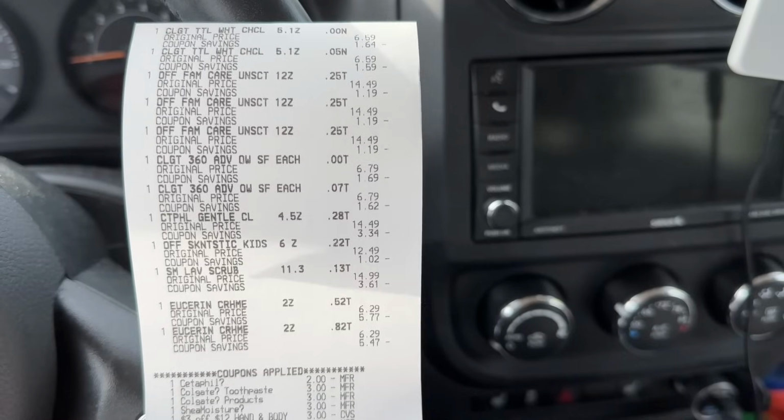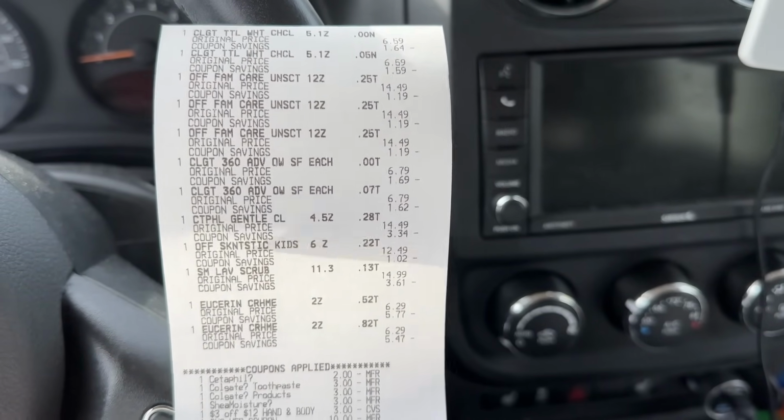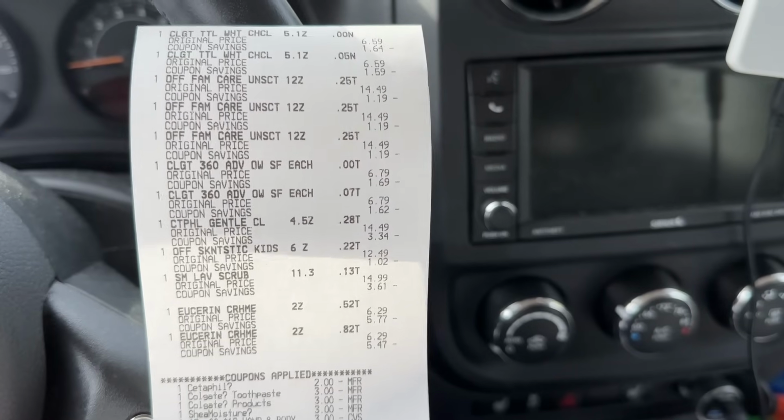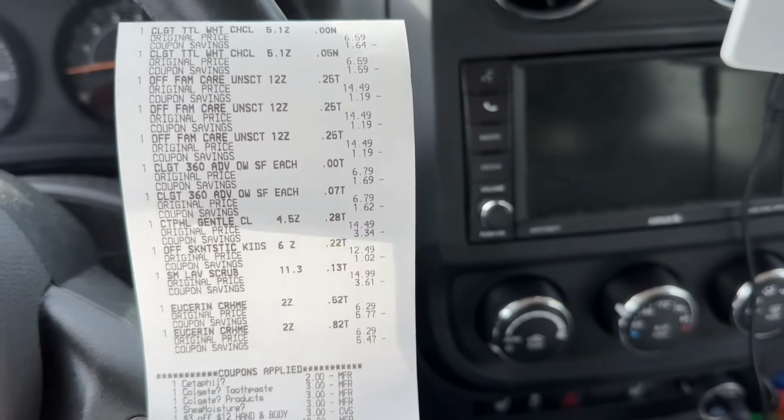All right, let's go through my CVS clearance haul for the day. I did do it across 3 different transactions, across 3 different cards, just because I wanted to do a couple of the deals repeat that required a digital coupon from each account that was a limit of one-time use.